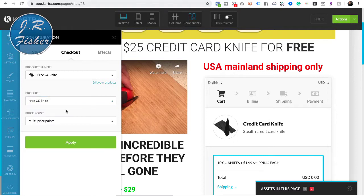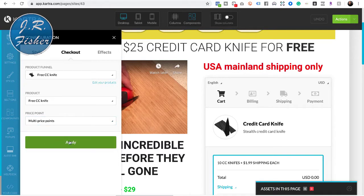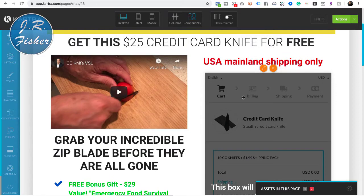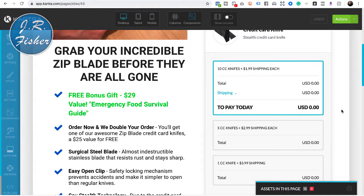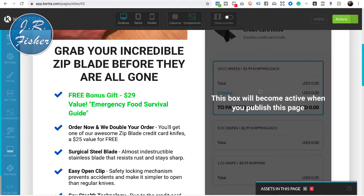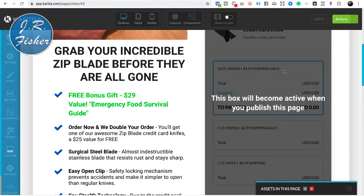And then what I've got down here is multiple price points. Now when I build this product, I decided on multiple price points because what I'm doing is I'm offering, I think 1, 5, and 10 on this one here. Multiple price points right here. Okay, and then we're going to click apply. Now I've already done that, so I don't need to do this here because this form's already set up. But if you notice, if we come over here, there's multiple parts to this order form. It defaults to this one here, which is what I want. This is the default one. This is 10 credit card knives right here.